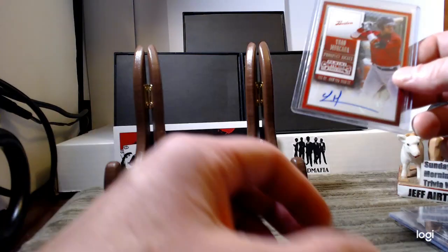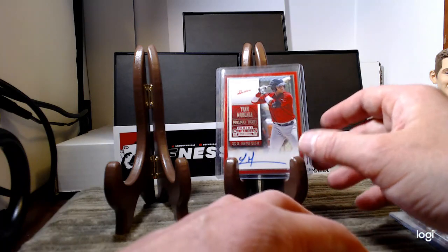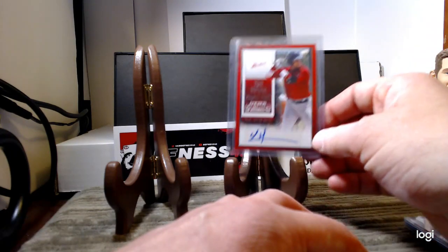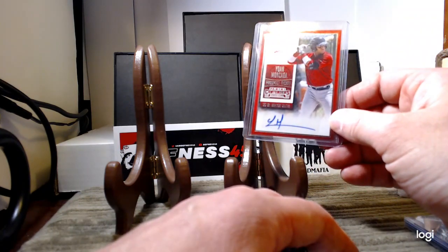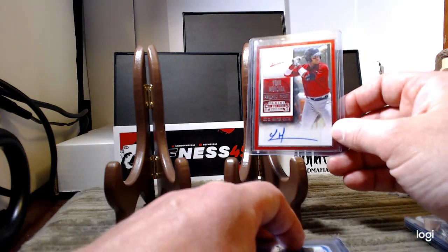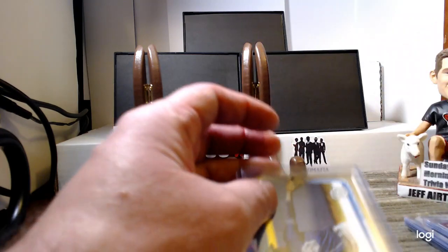This kid I'm really high on, Yoan Moncada. This is a Panini Contenders autograph rookie, red. This is of course the young player that they picked up for Chris Sale, and the White Sox lineup just looks to be loaded with young studs. So look for Moncada to continue to progress.